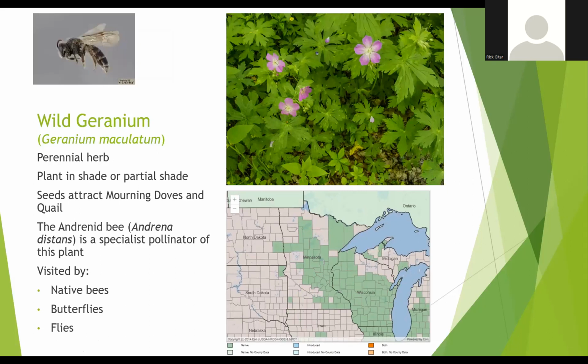Wild geranium. This plant has numerous common names, including alum root, crane's bill, spotted geranium, wood geranium, and old maid's nightcap. Used medicinally as an astringent, which is a substance that shrinks tissues and stops bleeding. Planted in shade or partial shade, the seeds attract mourning doves and quail. Again, quail doesn't exist around here. The andrenid bee is a specialist pollinator of this plant, and this is the andrenid bee. Visited by native bees, butterflies, and flies. I have not seen it in Carleton County.